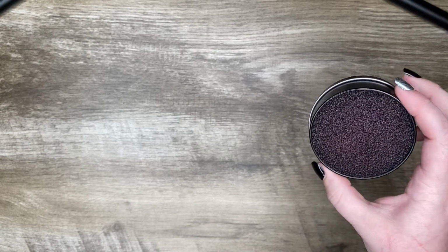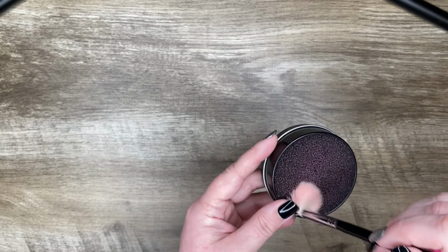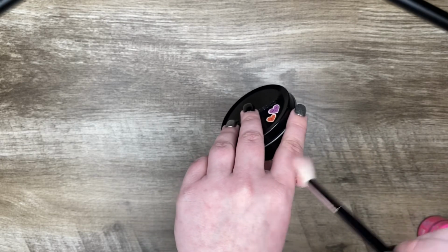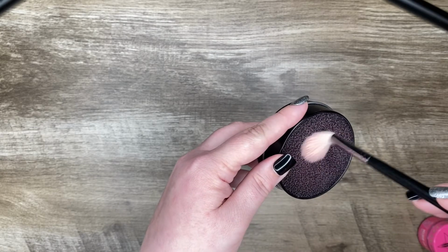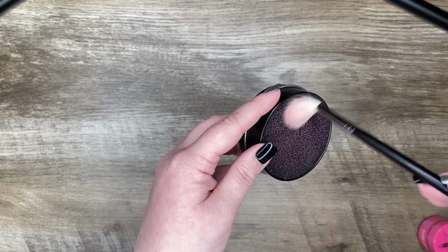So last, I just have a few different face tool items, like this BH Cosmetics color switch. I've had this for a long time, and this is perfect for taking all the color off of one of your eyeshadow brushes. It might look like your eyeshadow brush has color on it, but once you sweep it on your hand or on your eye, there is no color left. This is awesome if you only have one of this brush and you need to use it for 2 or 3 colors. The color switch is definitely the way to go.